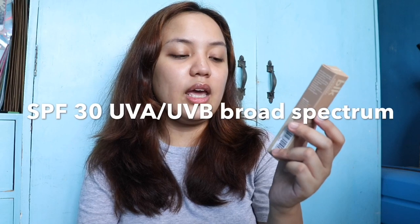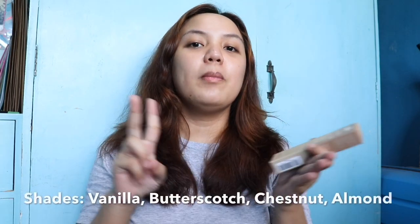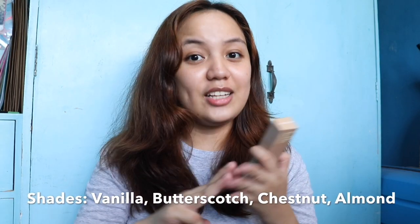So, itong next product na ating itatry is the Skin Tint Sun Shield. And this has SPF 30 UVA and UVB broad spectrum. So they have 4 shades, namely vanilla, butterscotch, chestnut, and almond. And this retails for 499 pesos each.